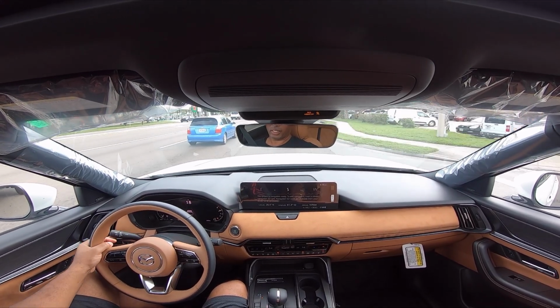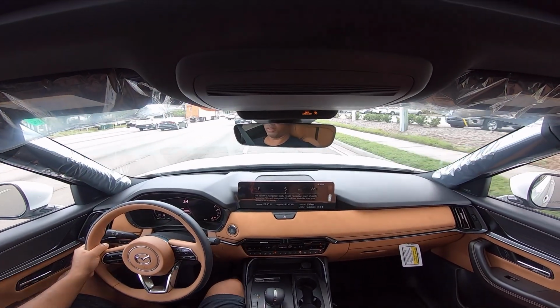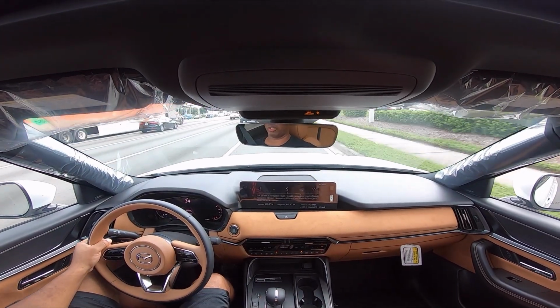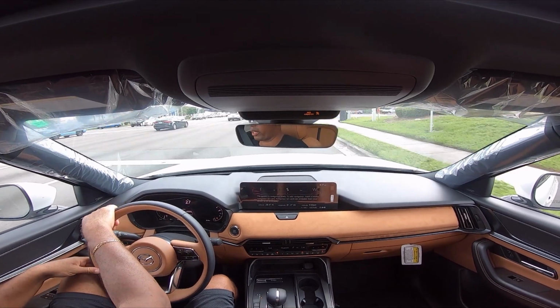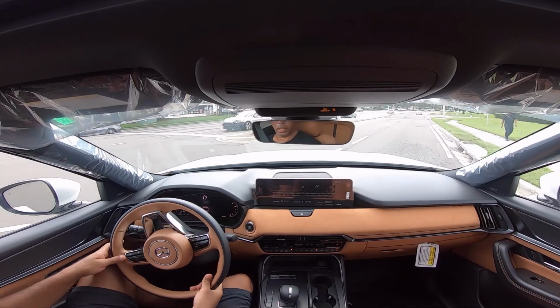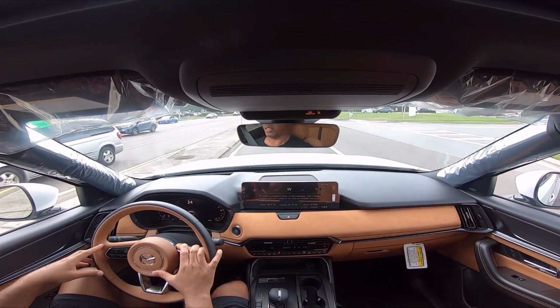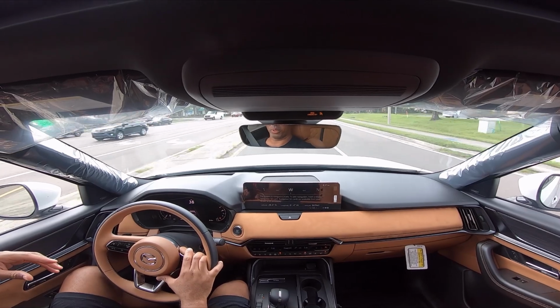All right, let's see. So definitely a little bit more responsive. As soon as you touch the throttle, it's pretty responsive. It moves pretty quickly. So let's take it around. Handles nice and smooth. Yeah, the gear changes are a lot smoother.